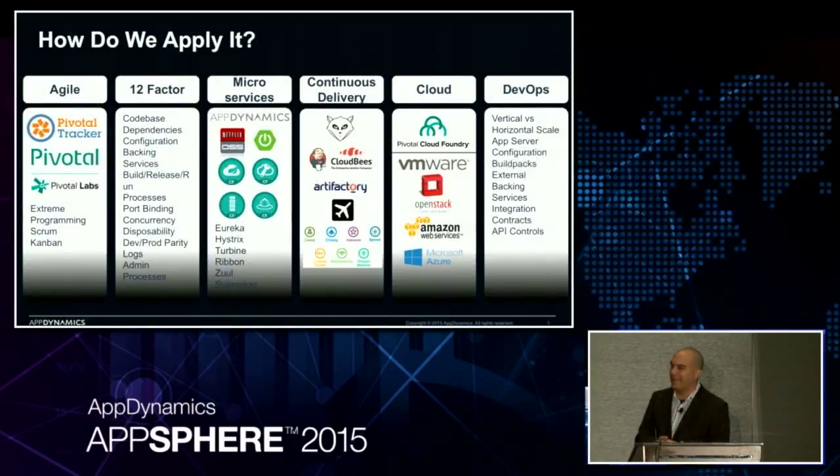Not too hard and not too difficult, but somewhere in between. And this is really how we at Pivotal apply it. So first and foremost, we're a company of roughly 800, 900 engineers building front-end, back-end, system, mobile, web, and IoT applications. We embrace extreme programming. We embrace pair programming, so the majority of our development is done in pair teams.